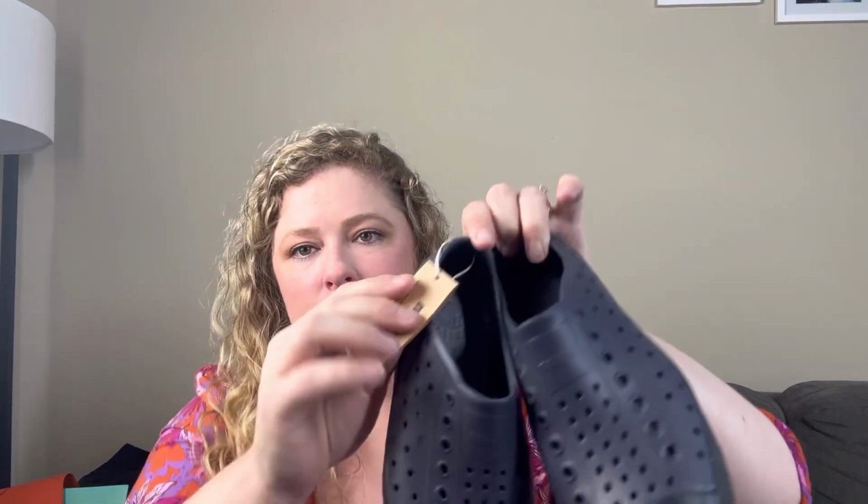And the last pair of shoes that I picked up from the sale was a pair of new with tags Native.